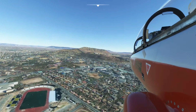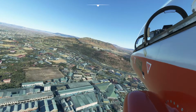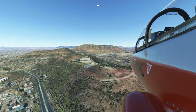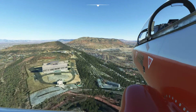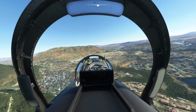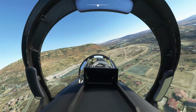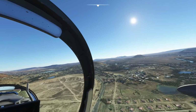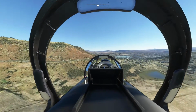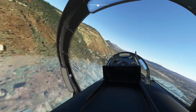We got permission to fly quite close to it, so let's do that. Always like to get permission. And give them a wave. We should go past. Thank you. Hi guys. Thanks for permission to fly over your lovely city. And continue down. Now a few miles. Just avoid the terrain, obviously.